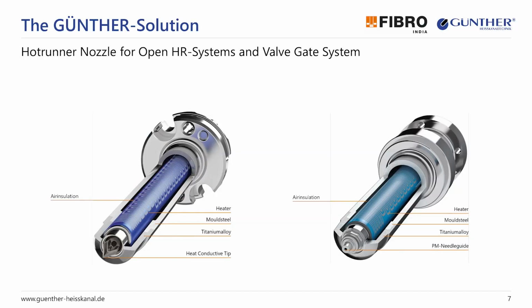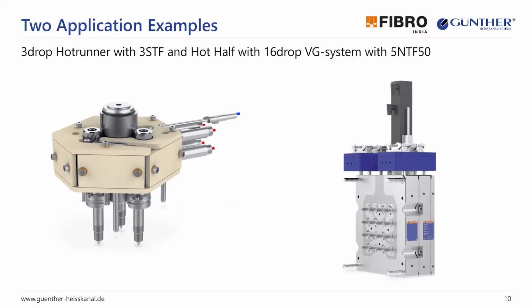68%. And then I thought about this in the fields of technology: medical part, cascade injection, bigger parts, family molds. These are all technologies where you need shut-off systems. I have 2 examples to show our benefits for you. On one side you see an open system for the processing of PPS. On the other side you see a 16-drop system, wavegate for medical parts.